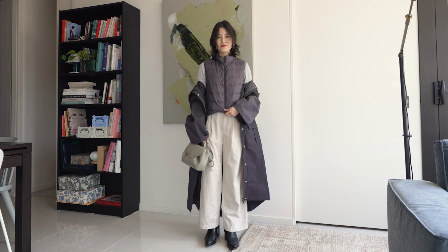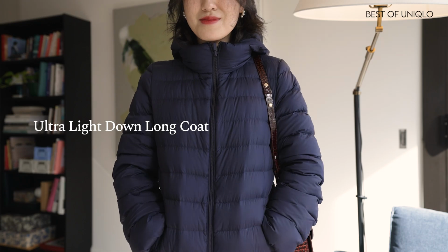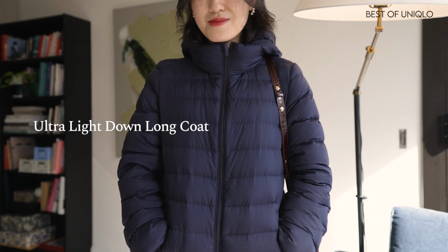This will just be too much duplicating. So now onto the navy one. This one does have some style differences. This one has got the same weight. It's the ultralight down, and it's got that 750 fill power.